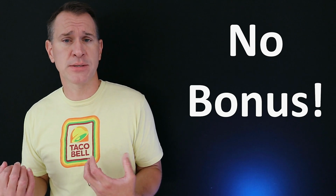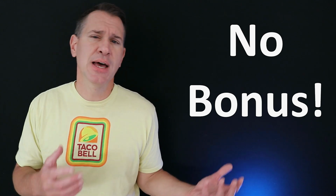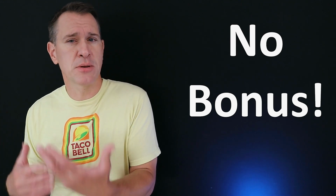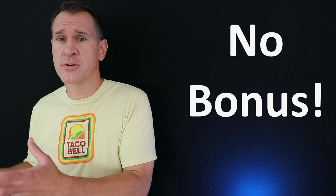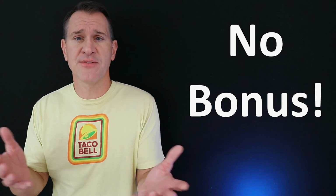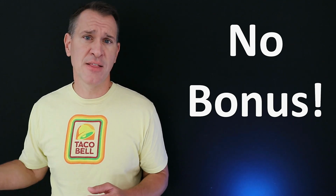Now, they probably want to make you feel good that you are getting something more with what you are getting in terms of these everyday categories: the gas, restaurants, and travel. However, you probably could match a lot of these cashback categories with other cards that are on the market. So having no bonus is a little bit of a mark against this card.